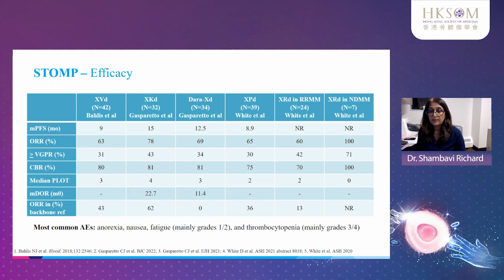Patients with relapsed refractory myeloma, as you can see, had a median of 2 to 4 prior lines of therapy. The results are generally consistent as seen from this slide, with median PFS ranging from 9 to 15 months in those that have been reported out. Overall response rate ranges from 60 to 78%, VGPR or better from 30 to 43%, and clinical benefit rate was 70 to 81% overall. Patients who were refractory to the backbone in the regimen predictably had a much lower response rate than those who were exposed to that drug but were sensitive or naive. And you can see that in the last row on the table.